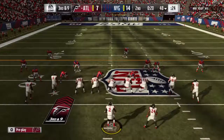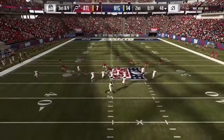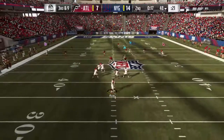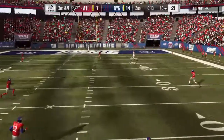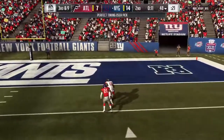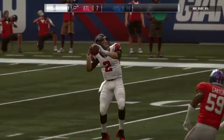They had the big play to start the drive. Not much sense. From the gun, it's Ryan. He'll rifle this one deep right side. Into a double team, and it's intercepted. Picked off inside the 5.